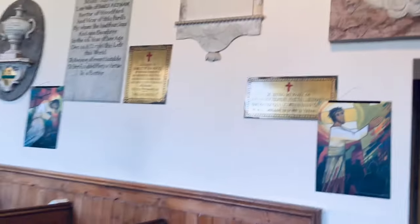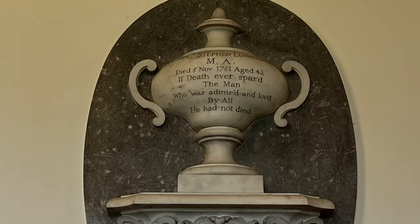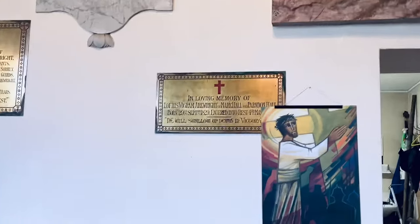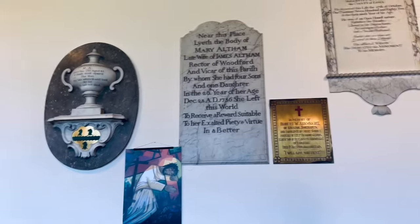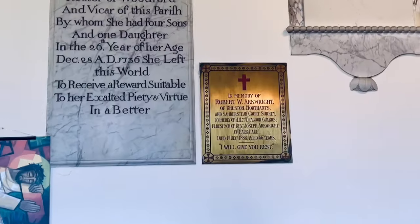The vicar also informed me that 4 years ago, they discovered that there were bees living in the walls of the church. You can see from the outside walls of the church a hole where the bees enter and exit the church.